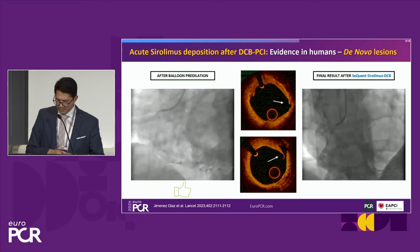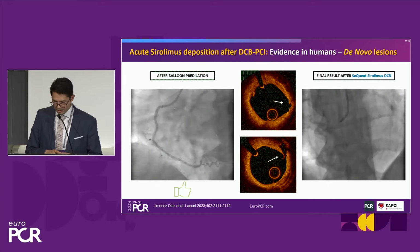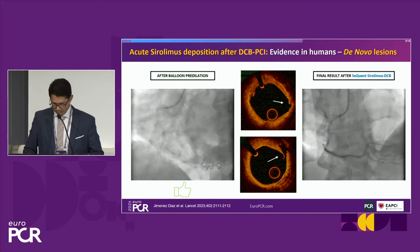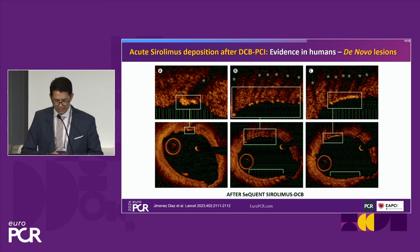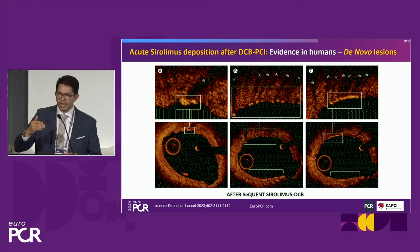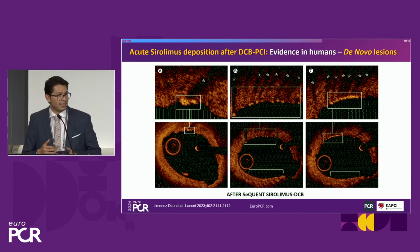We did PCI with a Sequent sirolimus DCB in this patient, and the acute angiographic result was very good. But we also did an OCT in this patient, and we were able to see and analyze these images in the endothelium. This is the crystallized sirolimus all over the endothelium that was treated in the right coronary artery. You can see different sizes and different dispositions in the endothelium, but also very interesting is this shadowing behind the drug that is mimicking what we see with a metallic stent strut. So we can assess the effect of this drug in the endothelium acutely.